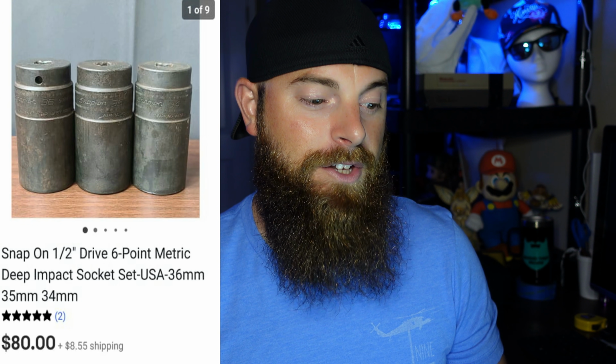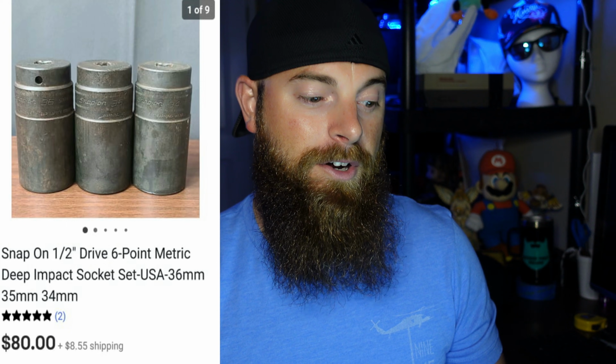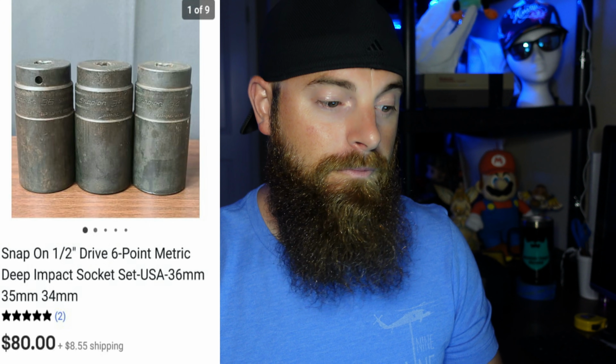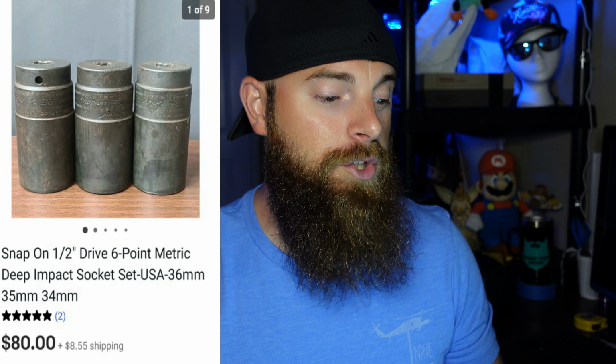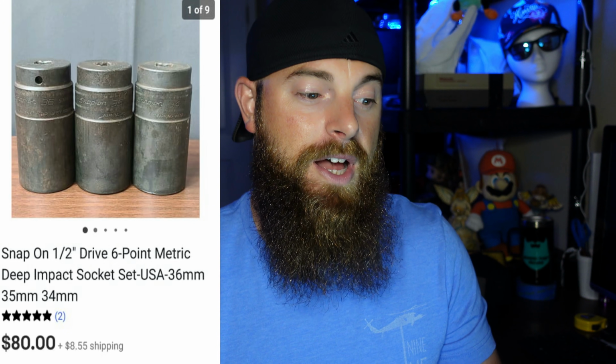These, same yard sale, Snap-on half-inch drive 6-point metric deep sockets. This was 36mm, 35mm, and 34mm, so these are big boy sockets, very heavy, but they still fit in a padded flat rate. I got about $1 into each one, so $3. They sold very fast within a couple of days for $80 plus shipping. Snap-on, really good brand to look out for when it comes to impact sockets or any type of bigger socket.